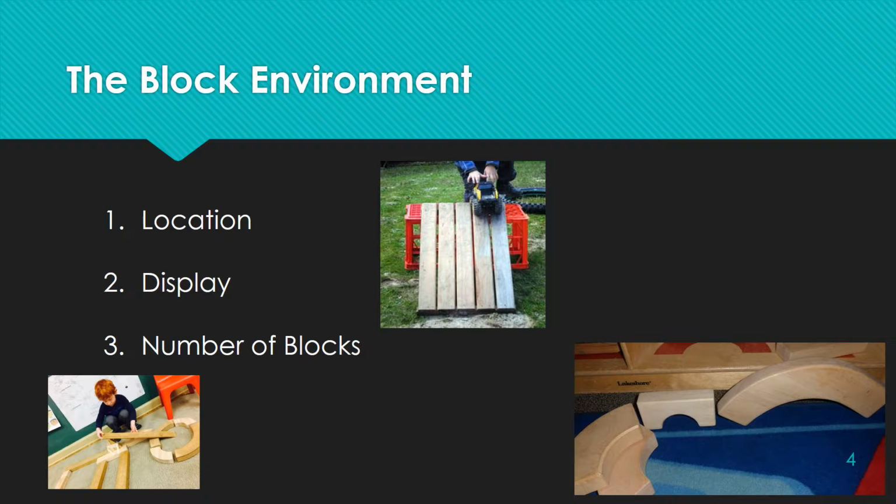These are tips for setting up a block center in your classroom. You need a good location, usually a corner of the room bordered by shelves. Make sure there's plenty of room for a couple of children to build together. The block center can be near the housekeeping or dramatic play area, but should be as far away from the quiet area as possible. The blocks should be displayed on low, wide shelves that give children easy access.